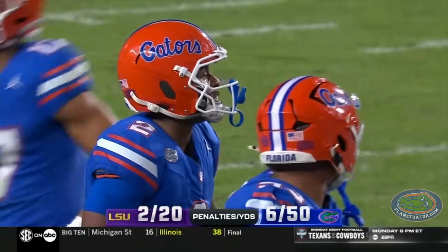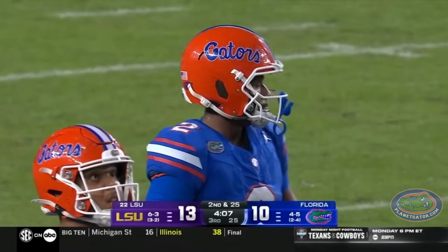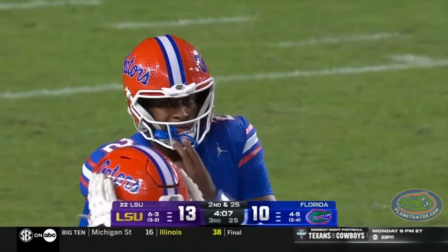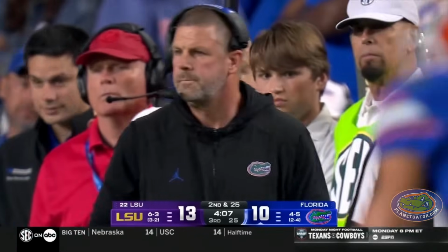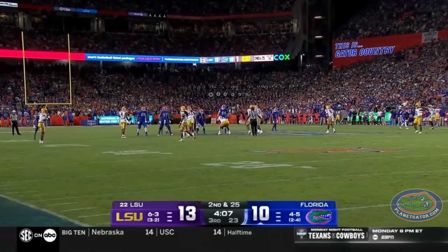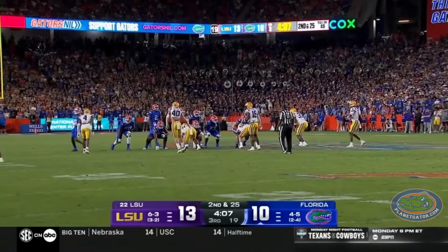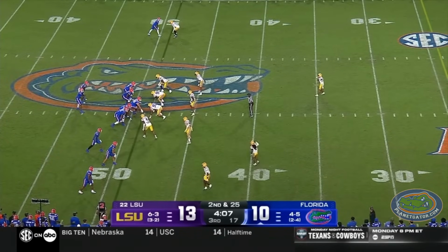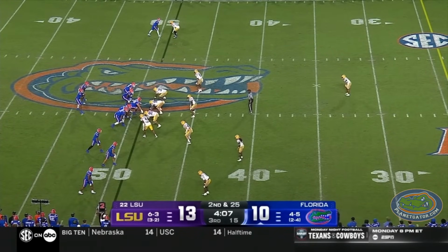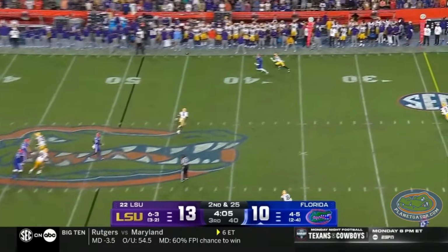Yeah, in this situation, if we call a pass play here, if you have to check it down, get it into a reasonable 3rd down, and then you can work on trying to get us into field goal range if possible. 4:07 left in the 3rd quarter. LSU 13, Florida 10. From the 49, Mizell motioning into a trips formation to the boundary. From the right hash, Lagway takes the snap. They bring 5. Lagway throws left side.